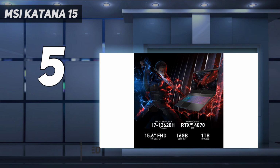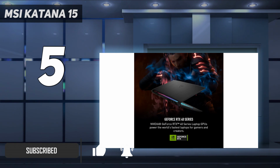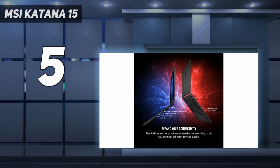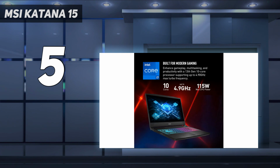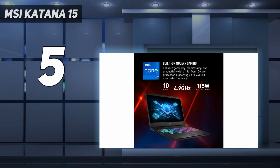We tested a $999 model with a Core i7-13620H and NVIDIA GeForce RTX 4050, offering strong 1080p performance, though you may have to turn down some settings in some games. Even under $1,000, you get 16 GB of RAM and 1 TB of storage, which is nice to see, as those are often some of the first specs to get cut for a budget PC.